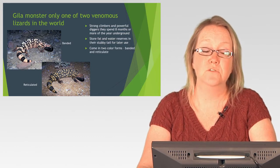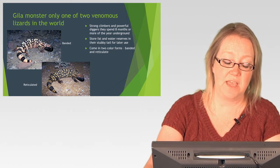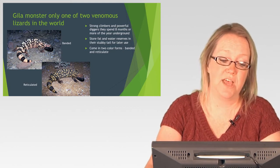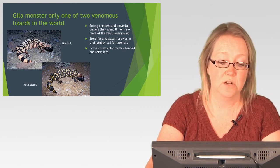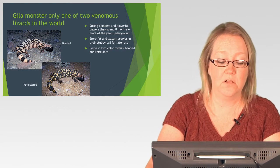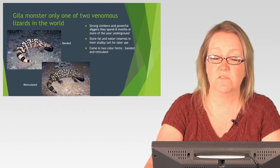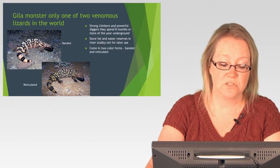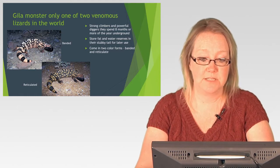They are one of 2 venomous lizards in the world, okay? So they do have a fairly strong venom. Generally, a human being is not going to die from a bite from a Gila monster, but it's going to make you very, very uncomfortable, very, very painful, very, very sick. So don't disturb Gila monsters. If you happen to see one in the wild, don't disturb them because you don't want to get bitten.